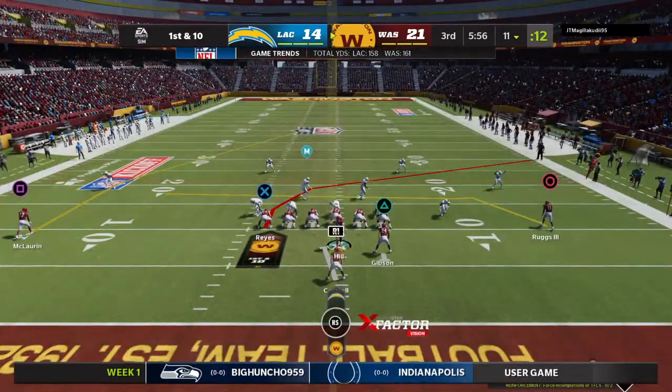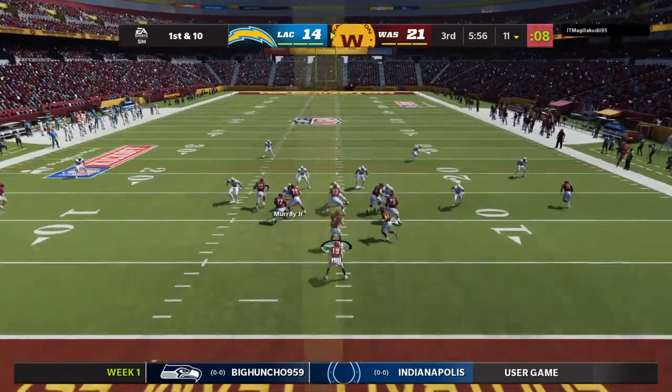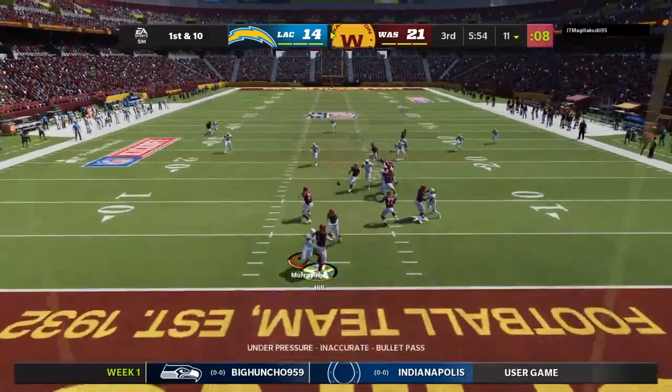The Washington offense at the line and ready to roll. And Charles, they've got the lead. Put your coaching hat on here now. What's the game plan for the second half?